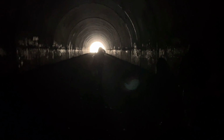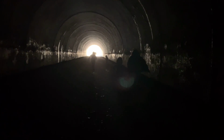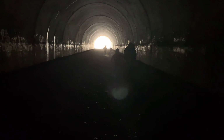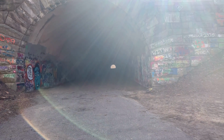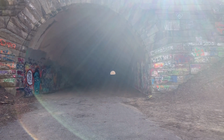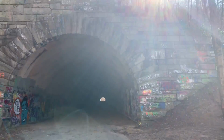I'm going to say it's probably 200-300 yards long. I didn't realize it was this long. Five minutes later, we still haven't made it through. You look at it this way, and it looks like it's just 25 or 30 feet long, but this thing is about 300 yards long. Once you get in there, it's like it never ends. It's like an optical illusion.